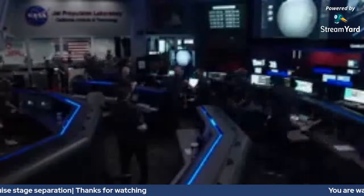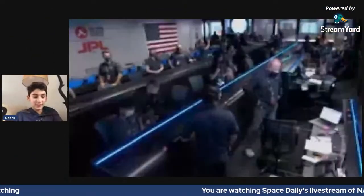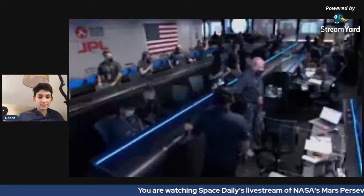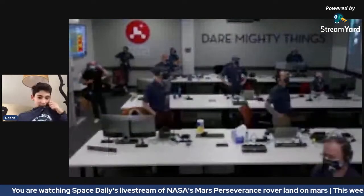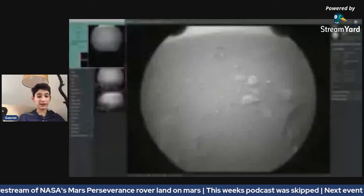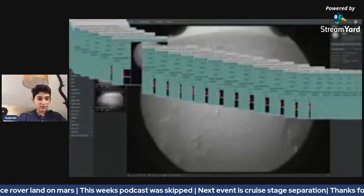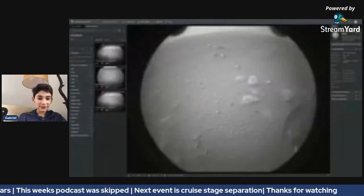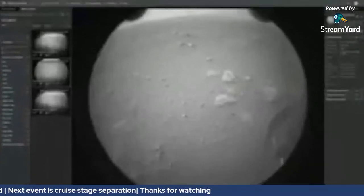So yeah, Jezero Crater is where they landed. I remember that. It looks good. It is a crater that I believe was once a lake, and they're going to look for signs of bacteria. It looks like we've got a whole bunch of pictures from Perseverance. That's some real Perseverance there.